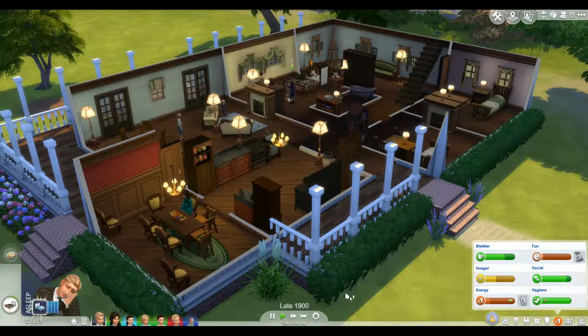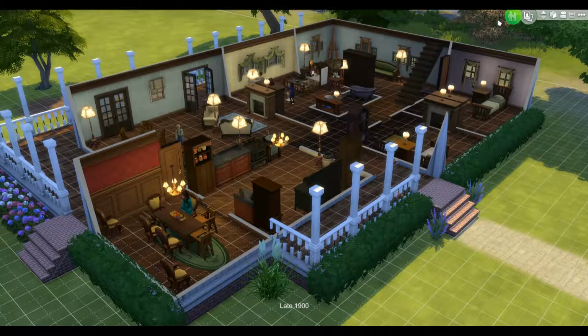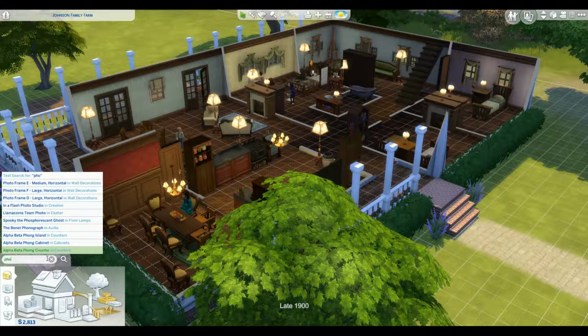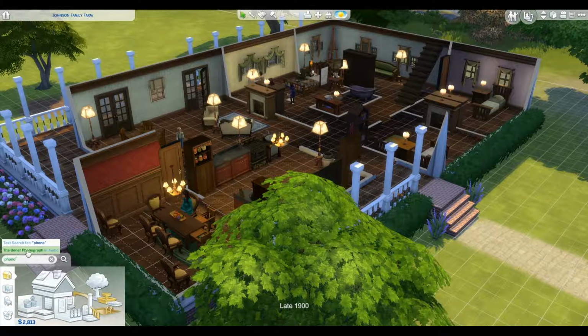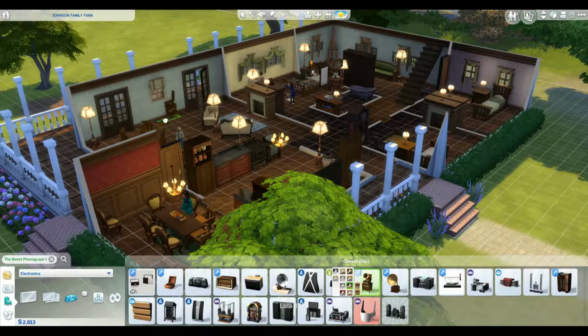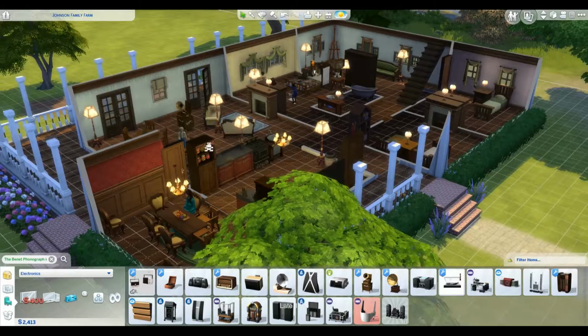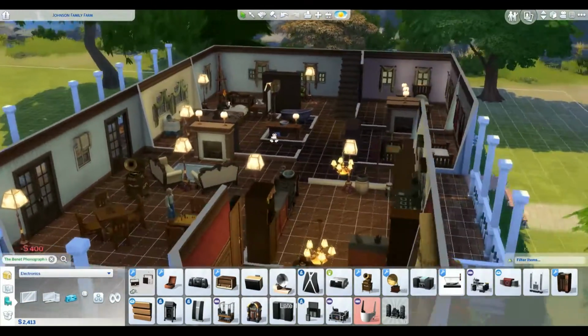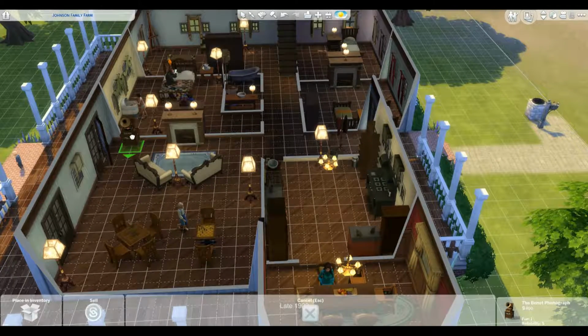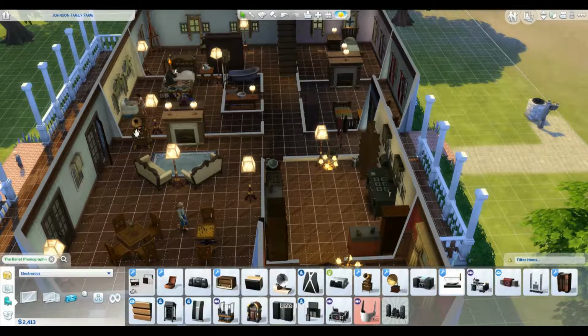So actually here, real quick before I close, I did want to get a phonograph. Now that we've got the money for it, let's grab one of those real quick so I won't forget to do it in the future. So there we go. Which one do we want here? That one looks good. And then somewhere here in the living room, let's see, where should we place it? What do y'all think? How about over here in the corner? That look good? I think that'll work for us.